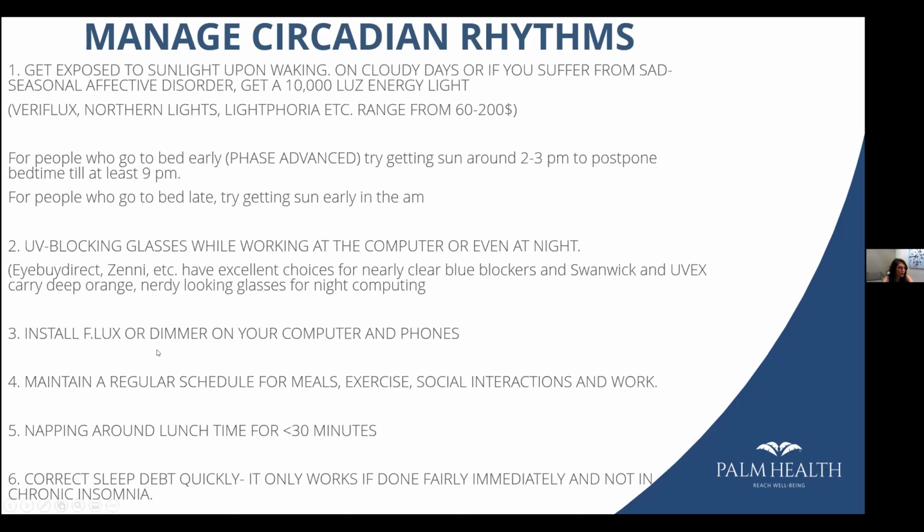Most of our iPhones already come with this. Our computers may come with this, and all you have to do is turn it on so that at night, at 8 o'clock, it already dims the light. It's not a perfect solution, but everything you can do to help yourself will make a difference.